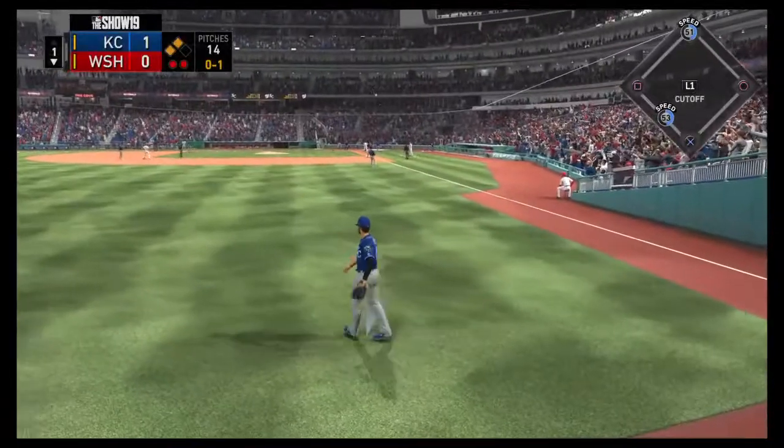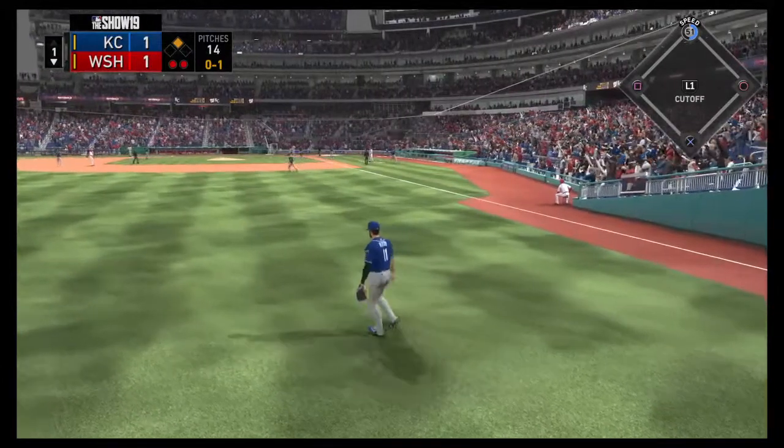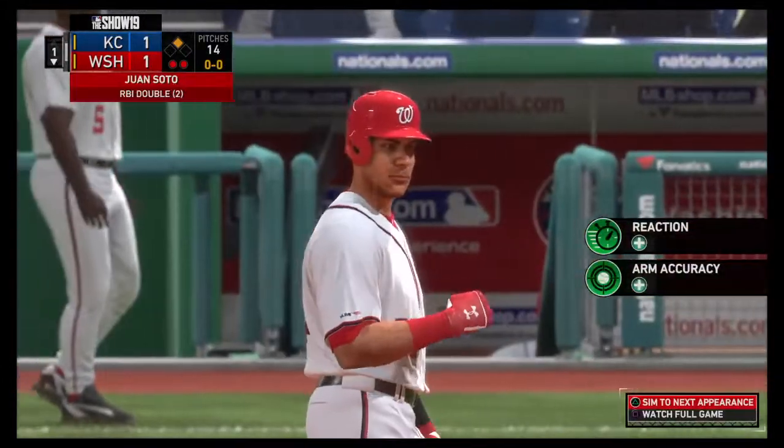Now a long throw home. And the tying run is in to score all the way from first. It's 1-1. That is what every manager is looking for.